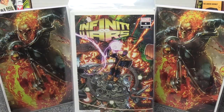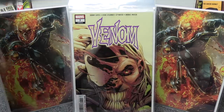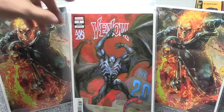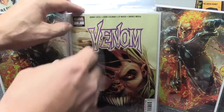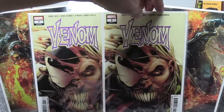So, and this is Venom. This was one of my picks again this week. I mean, you just can't go wrong with Venom. Venom number 7. Got the regular cover. You got your Battle Lines variant. You got your Marvel Knights variant as well, and then there was the surprise. They snuck in a surprise variant here, kind of like Marvel does every once in a while. So you got the two side by side.